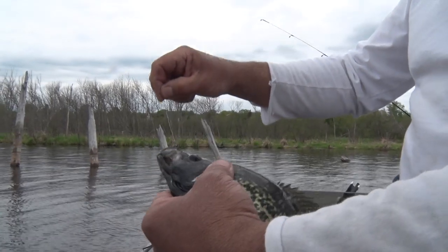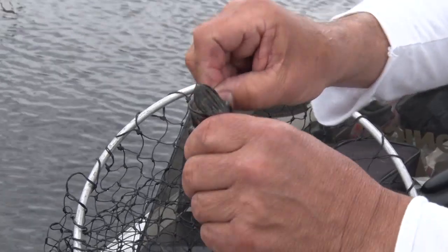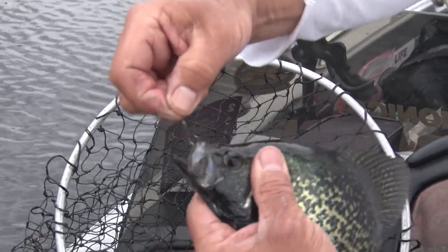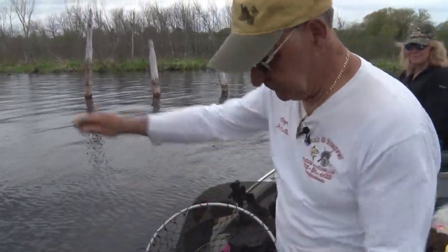And they call these crappie paper mouths. This skin here is very, very soft, but the lip itself is strong. So unless you catch them all the way in there, but if it's here, it's got a good grip on it. And so it's designed to turn and go to the corner of the mouth. In the pot.